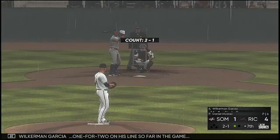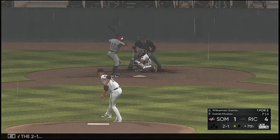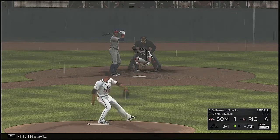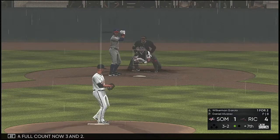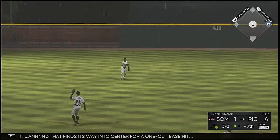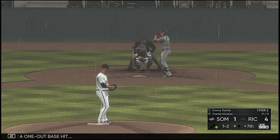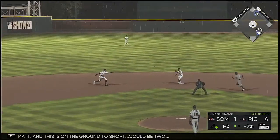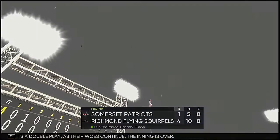Next up, Wilkerman Garcia, 1-for-2 on his line so far in the game. Now the 2-1. Nope, that's inside. Donnie Sands waits on deck. The 3-1. Takes a strike for a full count now, 3-2. Full count, 3-2. Drilled right back up the middle, and that finds its way into center for a one-out base hit. Now batter, third baseman, at the plate, Donnie Sands, and this is on the ground to short. Could be two. There's one on the first. It's a double play as their woes continue. The inning is over.